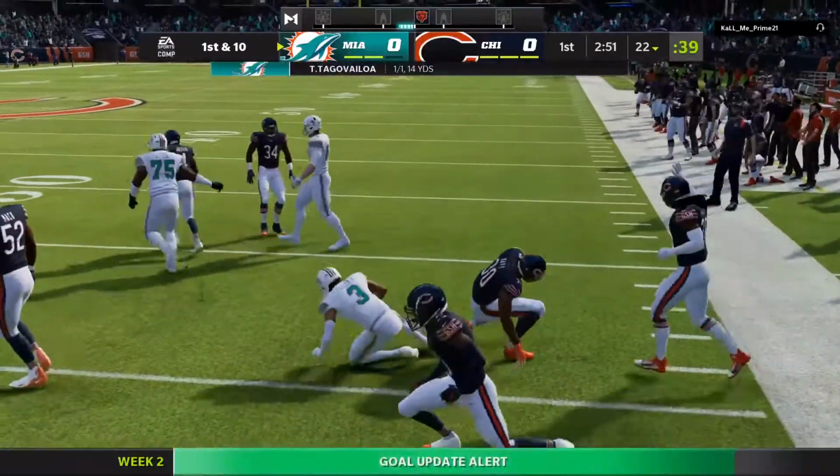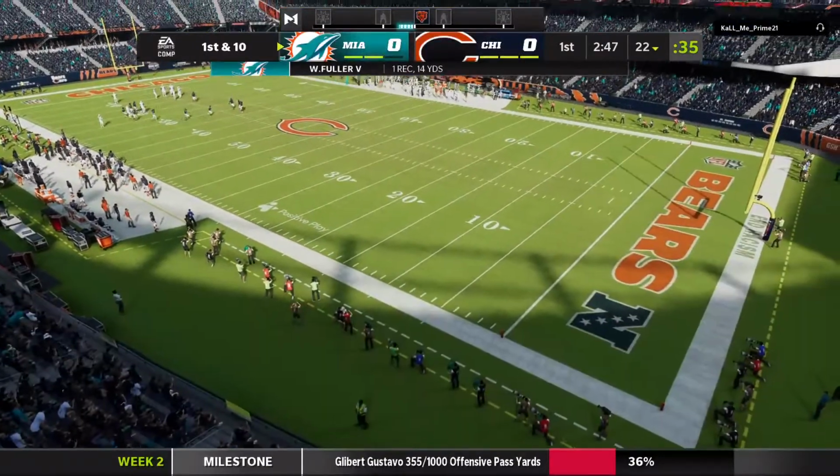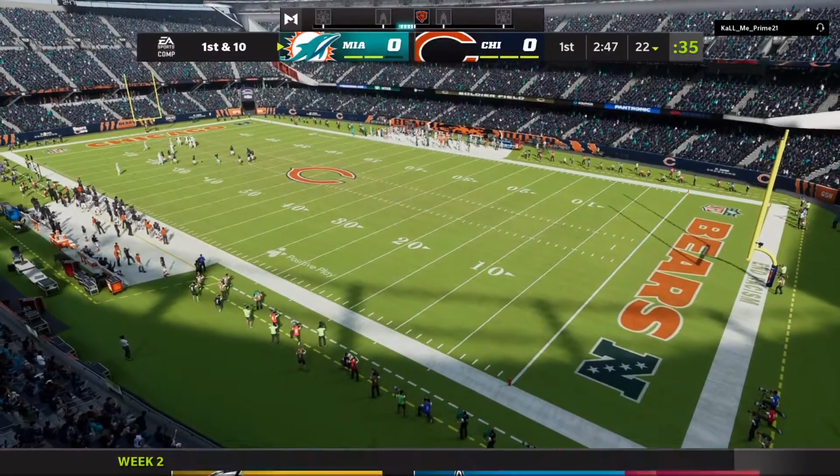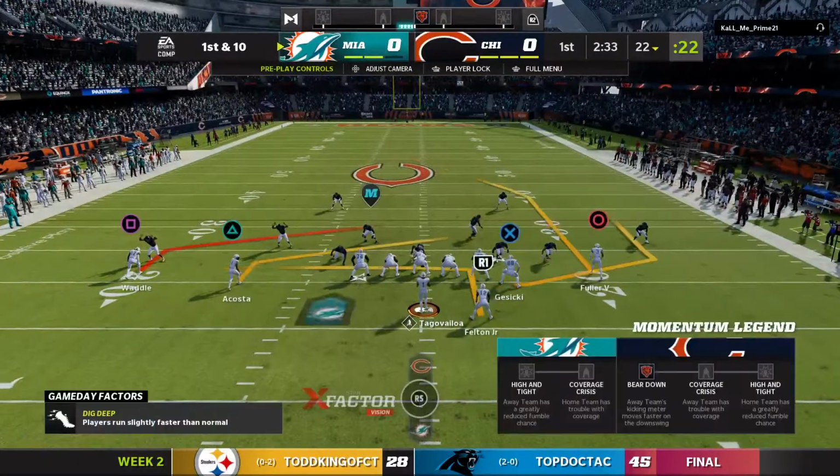And able to get it across the 20 before they get to him. And this was a nice example of an offensive coordinator scheming his guy open. Just a little underneath route, just trying to free up some space. And it worked awfully well.